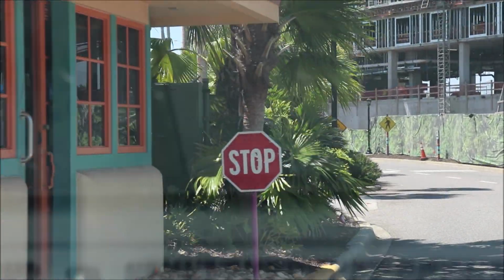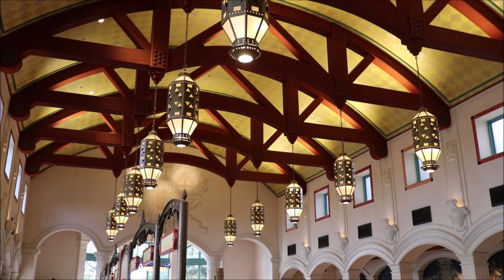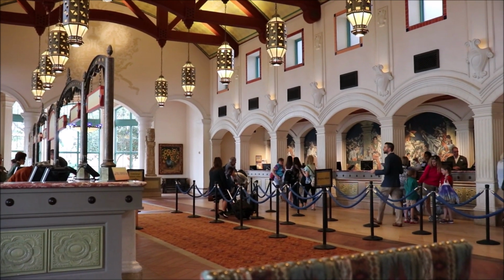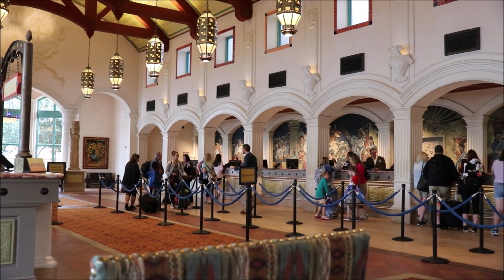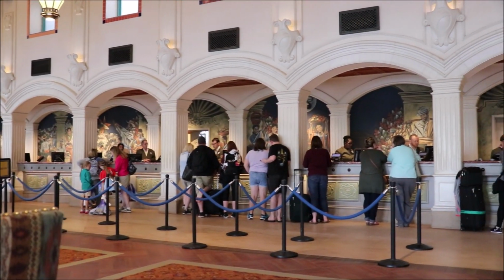Now, personally, we try to do the mobile check-in as often as possible, but I got to admit, the Coronado Springs reception area for check-in and concierge is really nice. Kind of reminds me of the Spanish Mission-style train station in downtown Orlando.